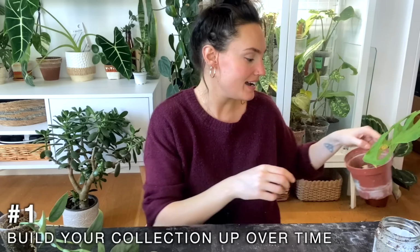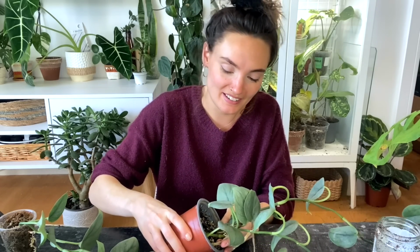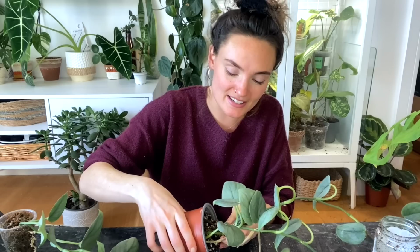So the first one is building your collection up slowly, and this is something I know it can be very hard to hear when you're first getting into plants. You love plants and you just kind of want to have them all. I learned this the hard way. So before lockdown, I think I probably had maybe, I want to say between 80 and 100 plants, and I loved them so much. But then lockdown came, I decided to open my shop, and that is when things started going, I don't want to say downhill, but I basically just took on more than I could handle.